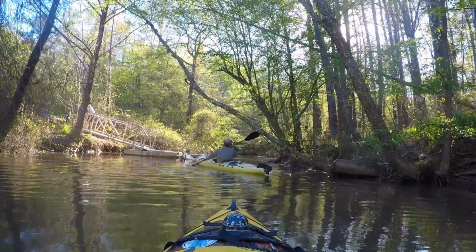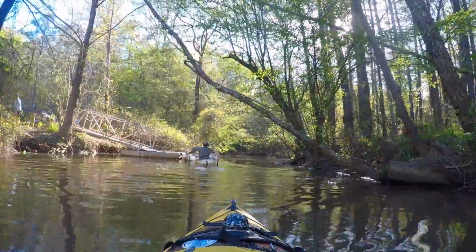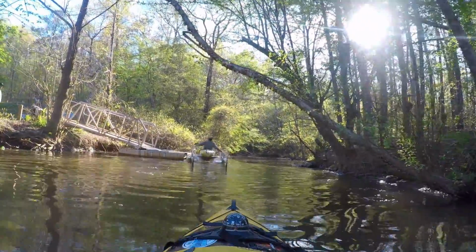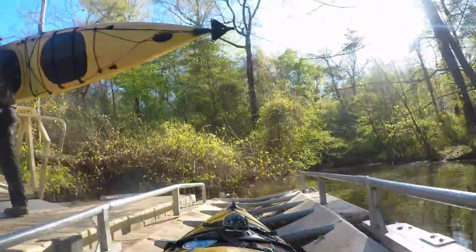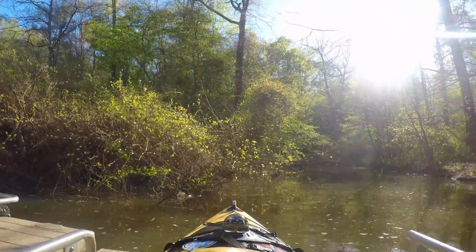And here we are, end of the run. Show you this fancy little ramp here, just kind of get your nose on there. It's almost like a handicap ramp for paddlers. It's a pretty cool little thing. And there you have it. That's 64 to Robeson Creek, Jordan Lake, or the Lower Haw.